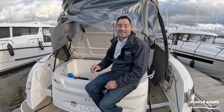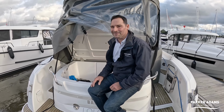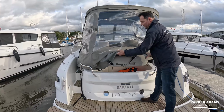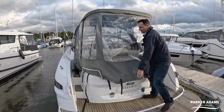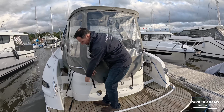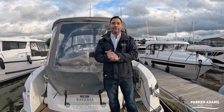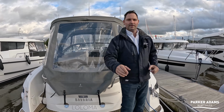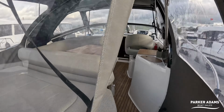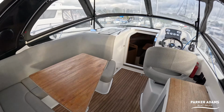And nestling underneath here is the engine. I'll come back to that a bit later. So pull this back down again and that covers it up, so that area is nicely protected, and then the covers just clip down onto these clips. I'll leave the covers off for now because that whole back sun pad area lifts up and reveals the engine, which I'll show you a little bit later on. What I'm going to do is take the camera and go down below and show you a bit more of the space around.